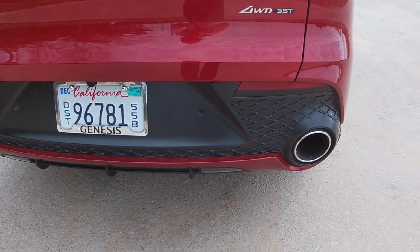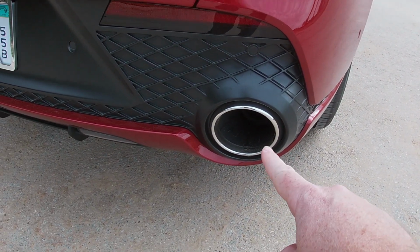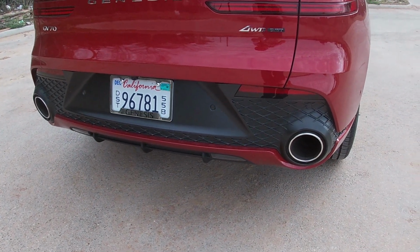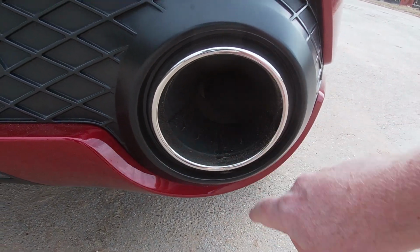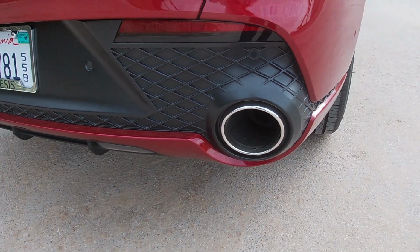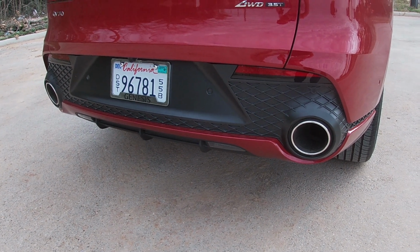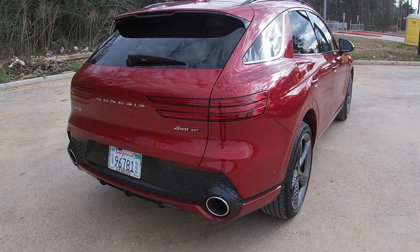Now, what is not so shocking is that on a big engine car like this, you need a big exhaust, and as you can see, it has a huge dual exhaust. Well, kind of, because if you look in here, the pipe is still way, way there in the back, so these aren't actually the real exhaust, but nevertheless, when you start this thing up and give it the beans, it still sounds really good.